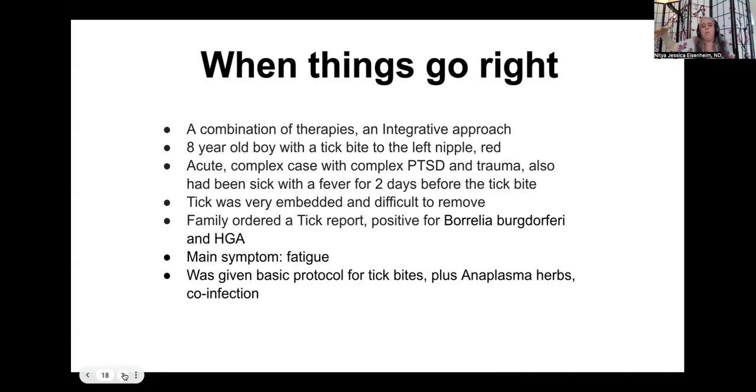And usually when people are doing their herbal treatment, it's 6 months, and that's to prevent any chronic issues from developing. So he was fine. He didn't have any issues with Lyme. I helped him with some of the PTSD stuff. He was having night terrors and bedwetting and other issues. So we worked on that, and really the Lyme and the Anaplasma were fine. It didn't seem to have any long-term issues. So that's when everything goes right. They did all the things. They got treated really quickly, and so that worked out well.